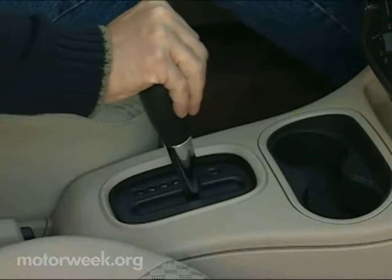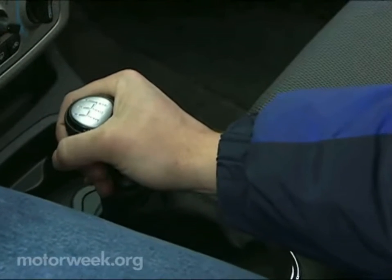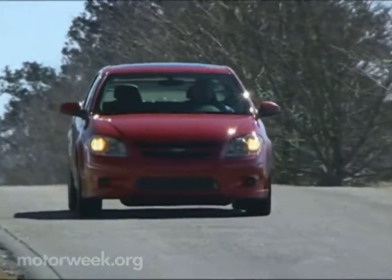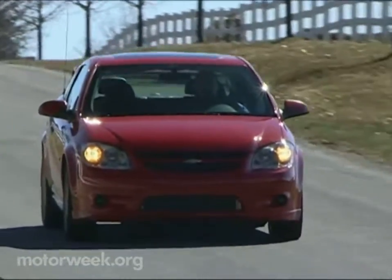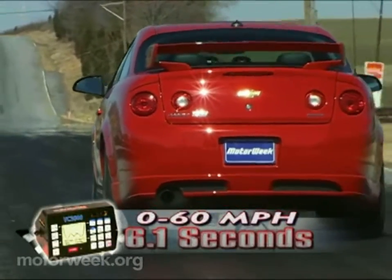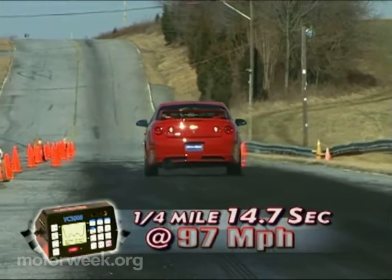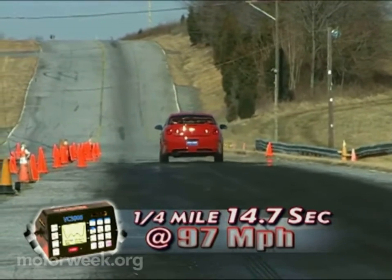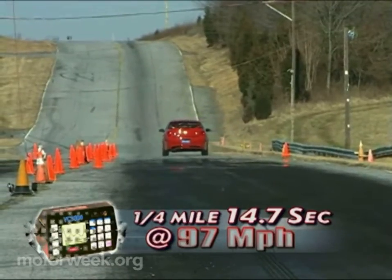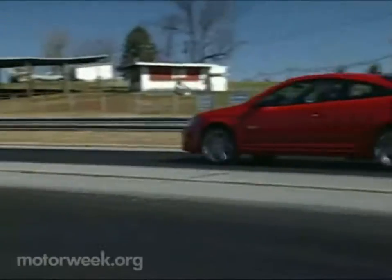Transmission choices are 5-speed manual or 4-speed automatic. The SS is appropriately manual only. Our car's optional performance package also included limited slip. On the track, the SS supercharged its way from 0 to 60 in 6.1 seconds. The quarter mile ended in 14.7 seconds at 97 miles per hour. That's a hair slower than the Dodge Neon SRT4, but getting there is more satisfying.